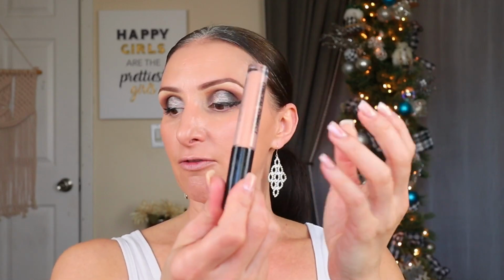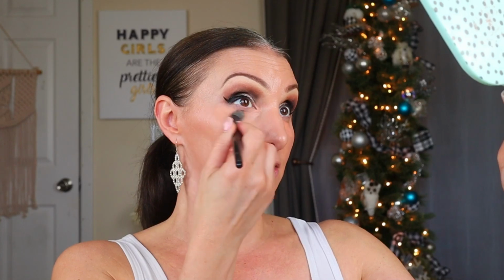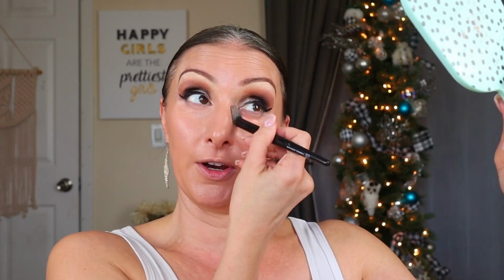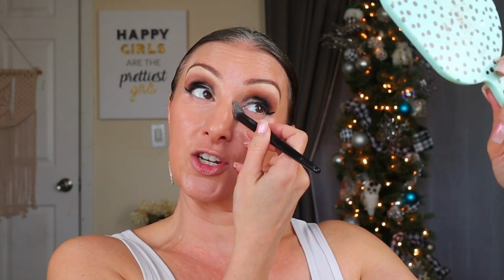So I'm gonna go ahead and conceal under my eyes. I'm gonna use the LA Colors Conceal and Correct in Peach. Again, very readily available at Dollar Tree. And I feel like it's a great way to cover up dark circles. As far as LA Colors concealers at the Dollar Tree, I think these are the best. They're so far superior to their regular concealer, I feel. And I really like the peach and the yellow.